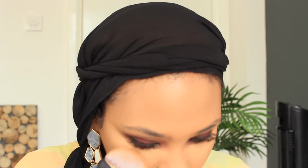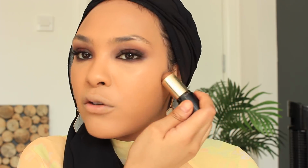Wowzers! I haven't worn this much makeup in such a long time. I'm gonna go in with a little bit of contour. This is the Lancome Praline Contour. I can never go through a makeup tutorial without dropping something. The Praline Contour, or it's actually a tinted oil foundation stick, but I use it as a contour. But a little goes a long way.